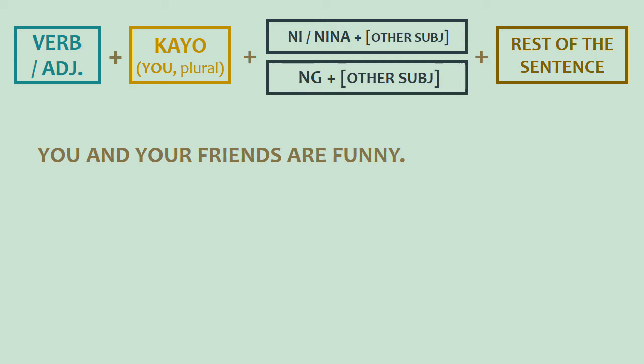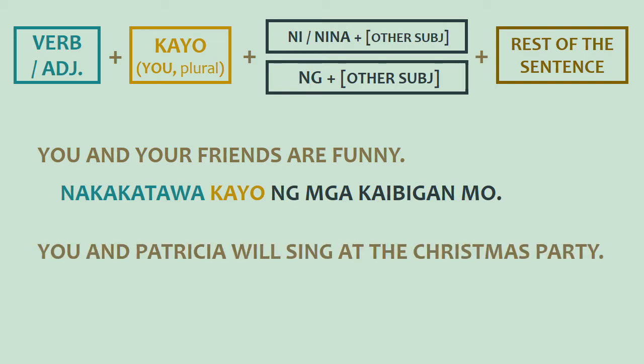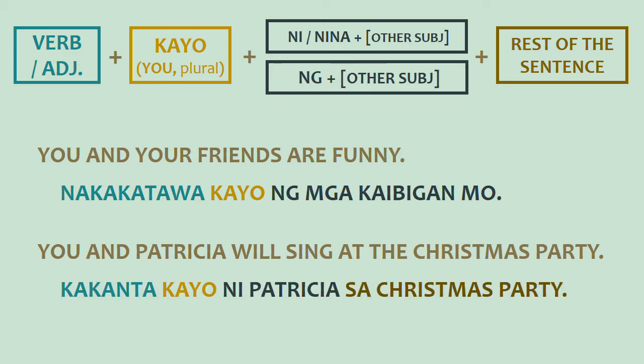Okay, so for this one, nakakatawa kayo ng mga kaibigan mo. Another one, you and Patricia will sing at the Christmas party. Kakanta kayo ni Patricia sa Christmas party.